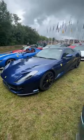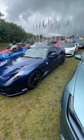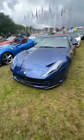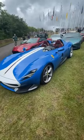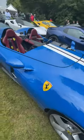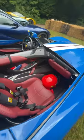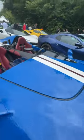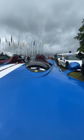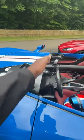And this is the Ferrari 812 GTS, which was the previous fastest series production convertible in the world before that thing took its crown. Over here, this is the Monza SP2. Ferrari Monza SP2, two-seater. Look at this, I haven't even been in one of these yet, but that is absolutely mega. Two people, no windscreen. It's got this fancy aerodynamic thing going on here, which sends air over the driver. So allegedly it's like a virtual windscreen.